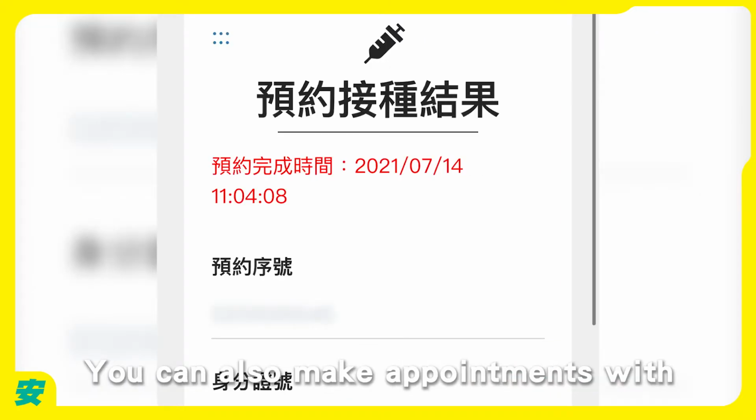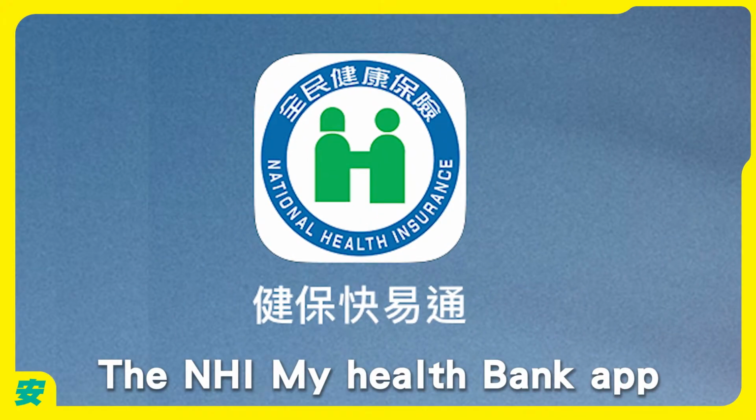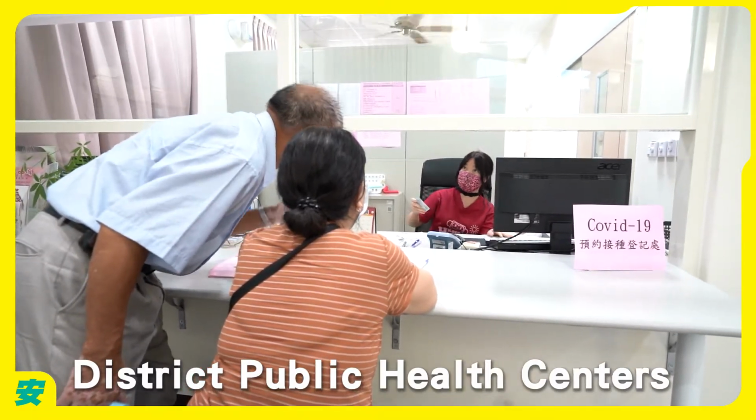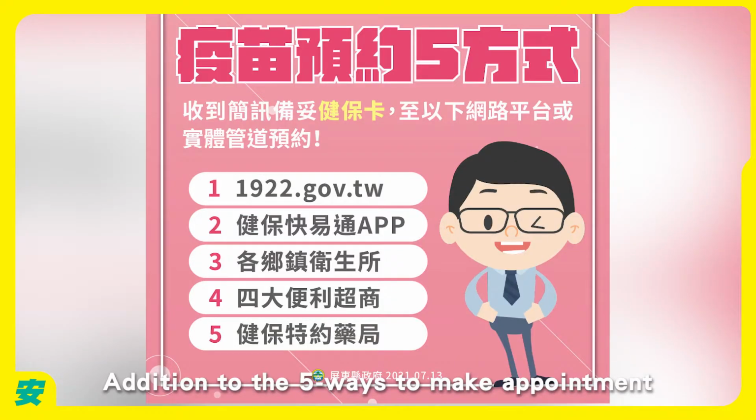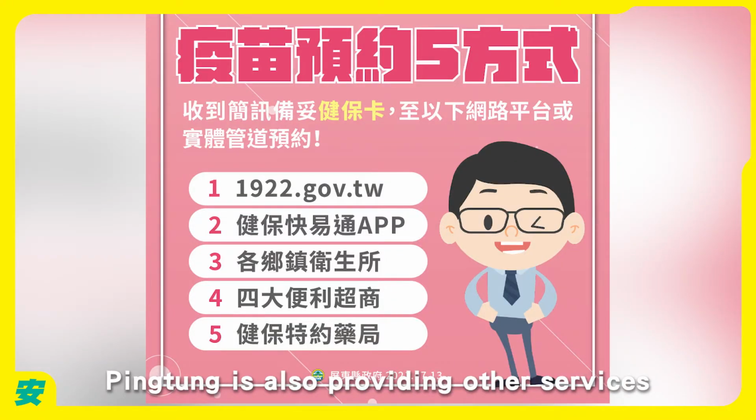You can also make appointments with the NHI My Health Bank app, district public health centers, 4 major convenience stores, or any appointed pharmacies. In addition to the 5 ways to make appointments, Pingtung is also providing other services.